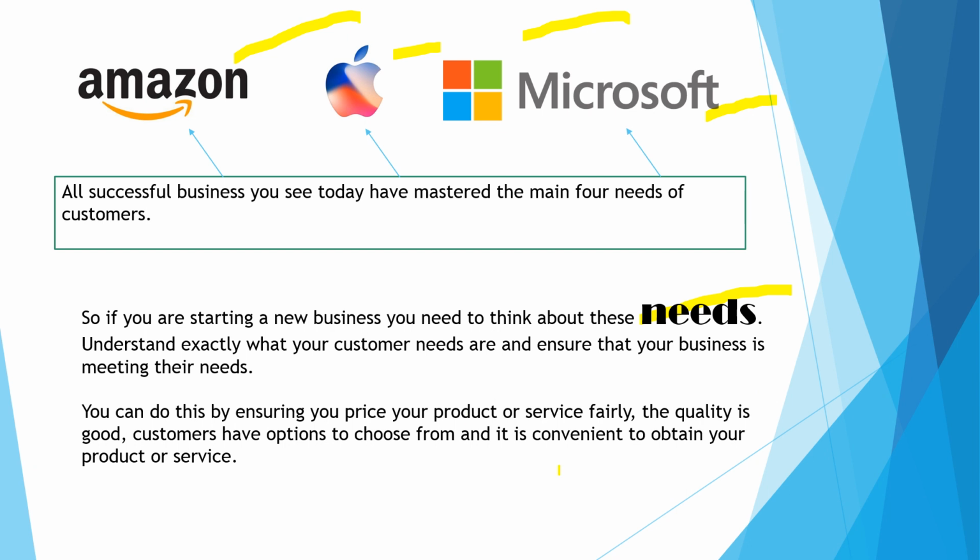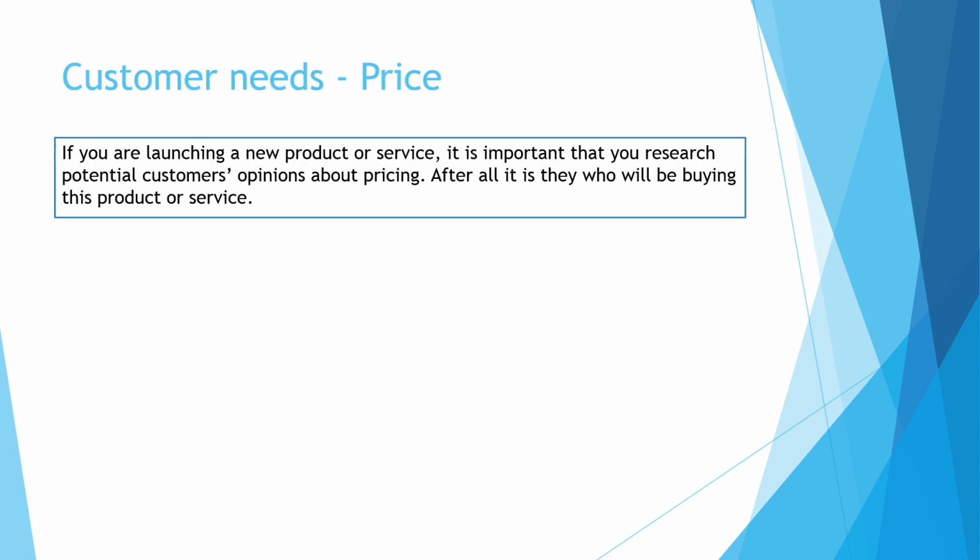You can do this by ensuring you price your product or service fairly, the quality is good, customers have options to choose from, and it is convenient to obtain your product or service, because you don't want to have your product a million miles away where it's very hard for customers to get.